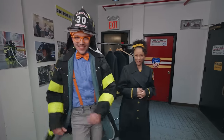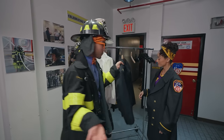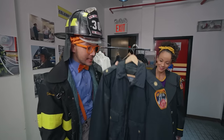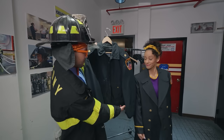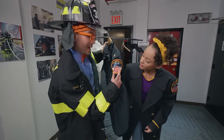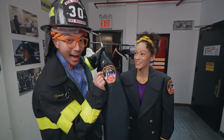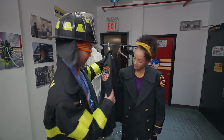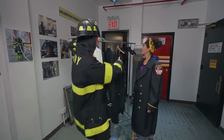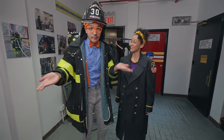Whoa, firefighters are awesome. Yeah, look, and sometimes firefighters get a little chilly, so they just need to wear a regular jacket. Yep. So, they have jackets like this. Whoa, and look, it has a really cool patch. It says City of New York. Yeah, because that's where we are. Whoa, this is pretty cool. Learning all about the things that firefighters need to fight fires.